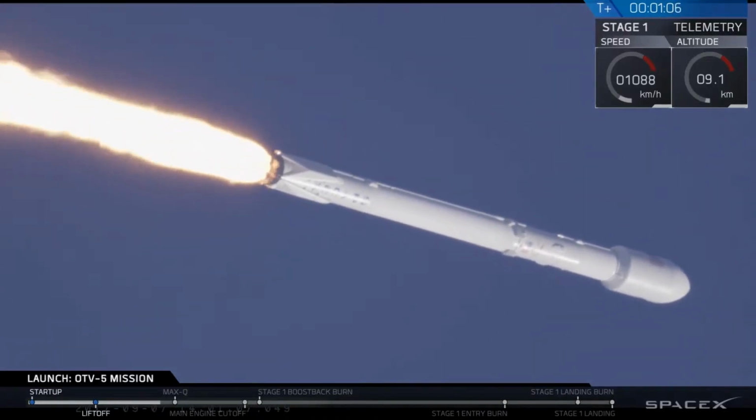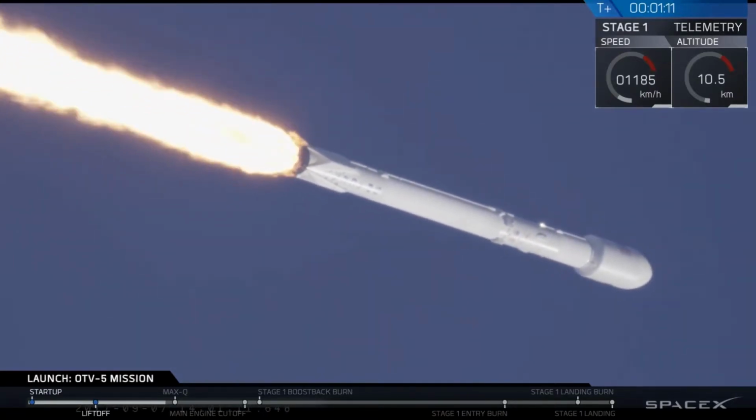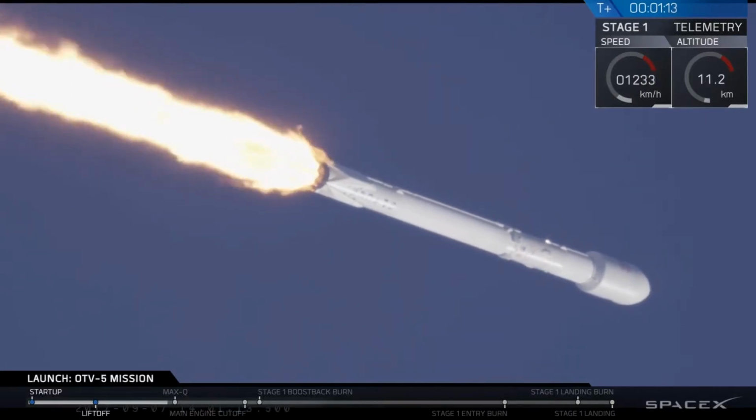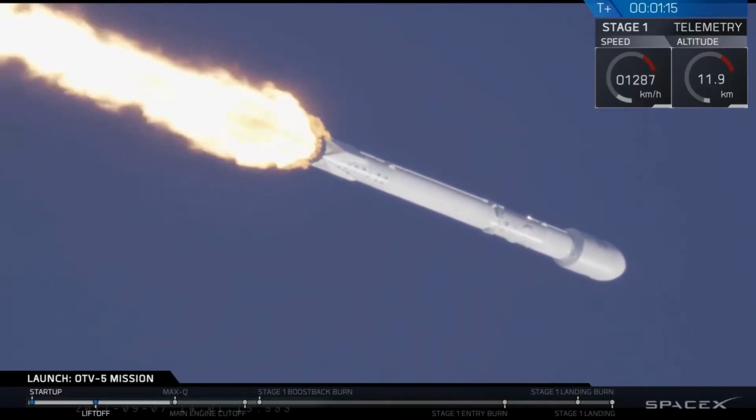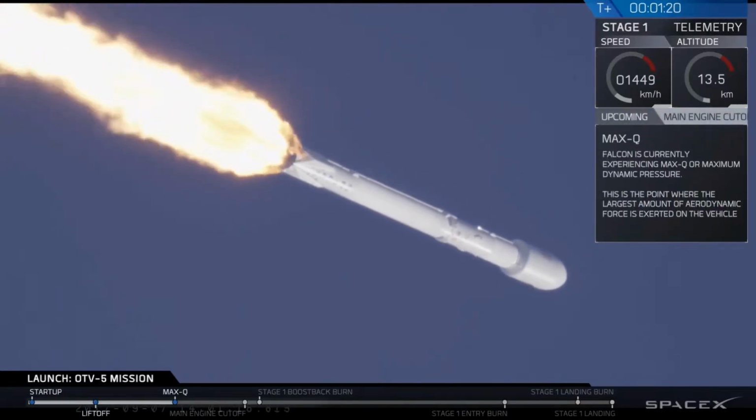Look closely, we're about to move through supersonic. You may actually see the vapor cone that forms from the shockwave if we're lucky. Otherwise, we're coming up shortly on max Q, which is maximum aerodynamic pressure, the point at which Falcon 9 is pushing hardest against the atmosphere.